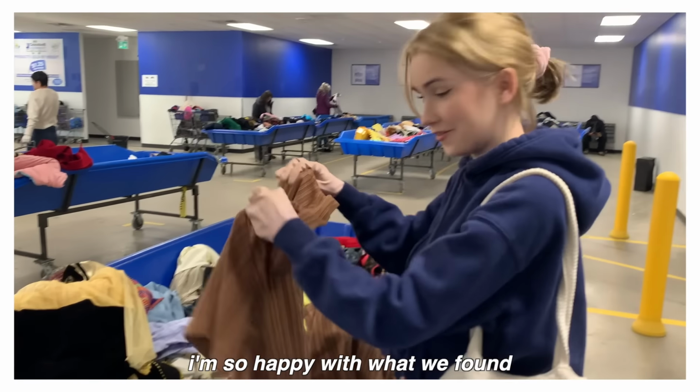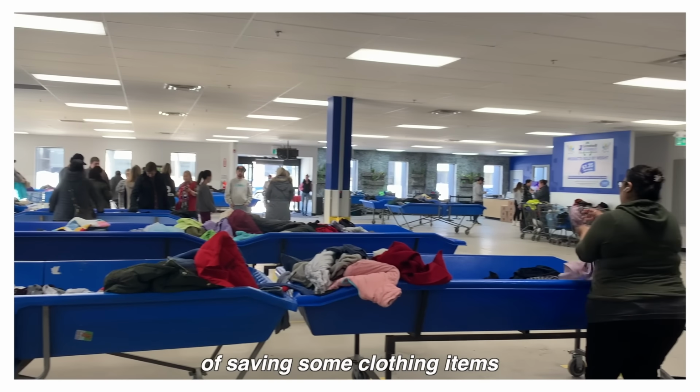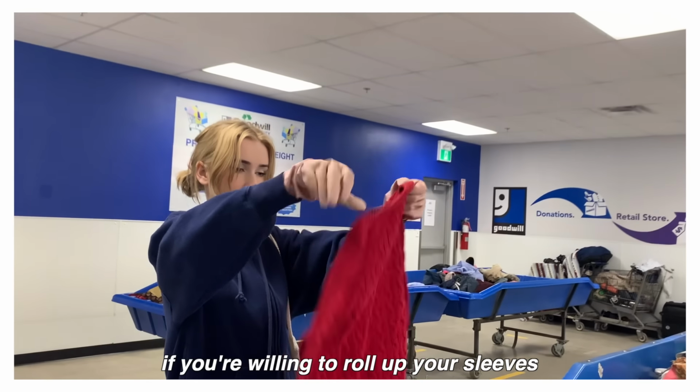I'm so happy with what we found, and I also really love the idea of saving some clothing items from the landfill. There are some really good items to be found if you're willing to roll up your sleeves and pick through the bins. I 100% will be doing more bin shopping. I really enjoyed it. So I'm curious, which item was your favorite that I found, and have you ever found anything exciting going shopping in bins like this?